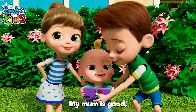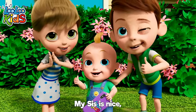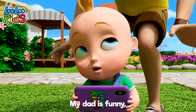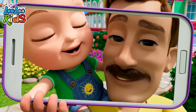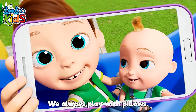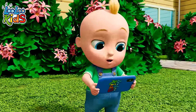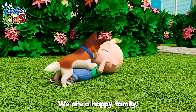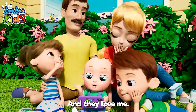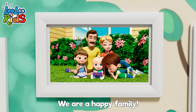My mom is good. I love her food. My sis is nice. I love her eyes. My dad is funny. I am his bunny. My brother is my hero. We always play with pillows. I love him, and they love me. We are a happy family. I love them, and they love me. We are a happy family.